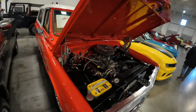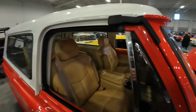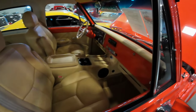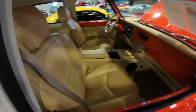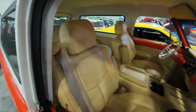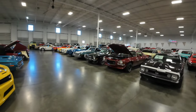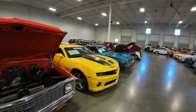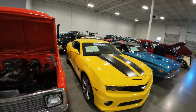Look at that engine. Holy moly. He's huge. And here's the inside. Look at that. Oh, this is sexy. Love that. Plenty of cargo space back there and seating for more friends to join you. They get new stuff in all the time, and they go out quick. They have a lot of quick sales too, because that's such a great selection.